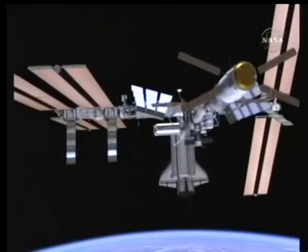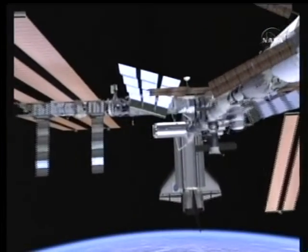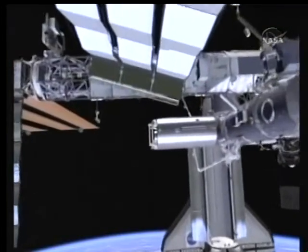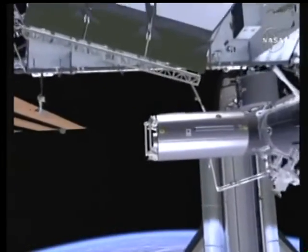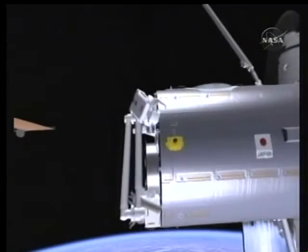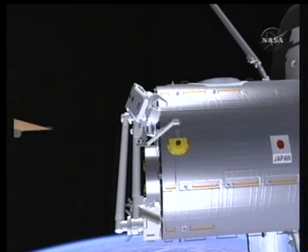For EVA 2, we can see the configuration is updated and the JPM is now installed on the Node 2 port side. The crew will be working mostly on the end cone on the port side of the JPM for their preparation out here. The first task for EV1 Mike Fossum is to install one of 2 of the camera groups. This camera, again, is used to view the GEM RMS clearance views. This camera is called a JTVE, or a GEM television external camera. It's one of the 2 that will be installed.